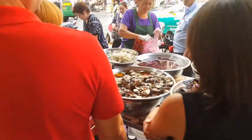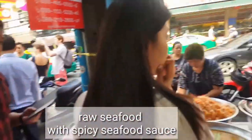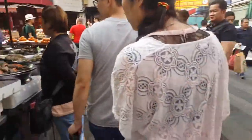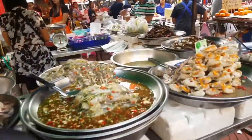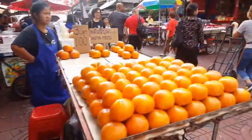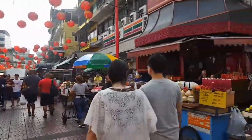Okay, so this is a part of Chinatown where people are buying raw food on Thursday. It's interesting, but it's not my objective for coming today. You have plenty of seafood, but most of this is raw food that people are eating, like fruits.